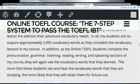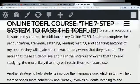In all, my students aim to acquire approximately 2,000 vocabulary words as they complete the vocabulary lessons in my course. In addition, as my online TOEFL students complete the pronunciation, grammar, listening, reading, writing, and speaking sections of my course, they will again see the vocabulary words that they learn. The more that my students see and hear the vocabulary words that they're studying, the more likely that they will retain them for future use.